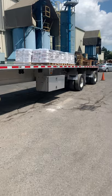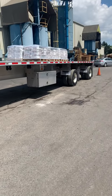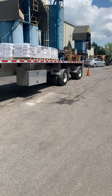So these guys are moving pretty fast. We should be done loading in about the next 20 minutes.